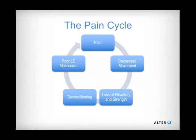One of the reasons that a lot of elderly patients that have OA may not want to move is they're in pain. So when you're in pain, you don't move as much. If you don't move as much, you lose flexibility and strength. You don't take your joints through the full range of motion. That's going to lead to deconditioning, and then poor lower extremity mechanics. Well, then it leads to more pain because you're not moving, and then you get in this cycle.